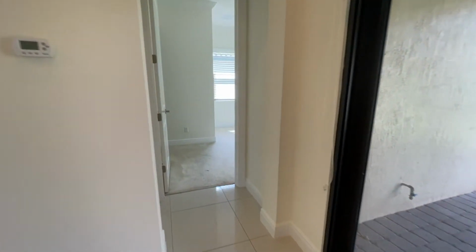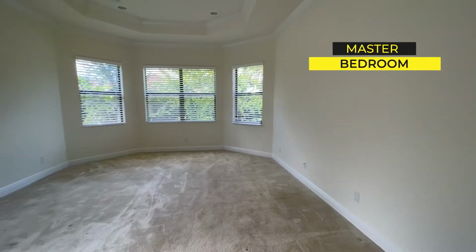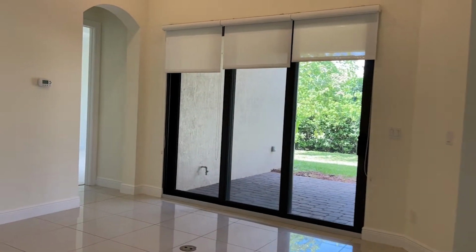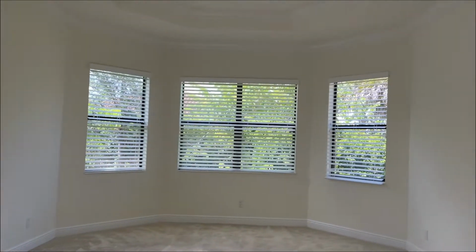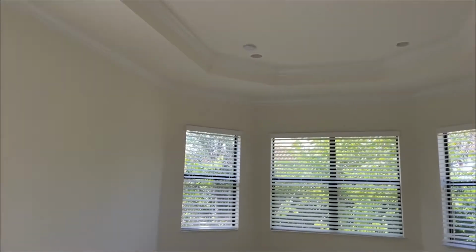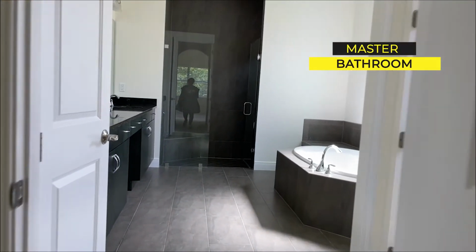And you go to the left side, you have a master bedroom. This master bedroom is not very huge. So this is a pretty good size. If you check this, the master bedroom. And it has pretty good lights, like all the windows are very white, and it has pretty good lights. And if you go here, this is the master bathroom.